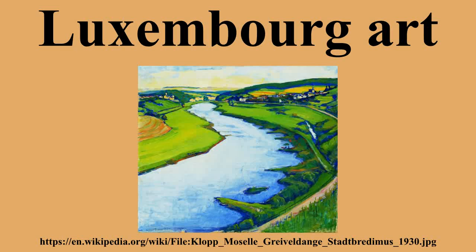Michel Engels was an illustrator, painter and art teacher who was principally remembered for his sketches of the fortifications of Luxembourg City, although he also painted a few watercolors.